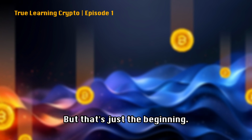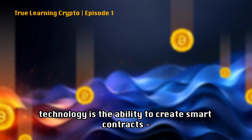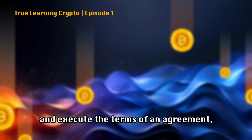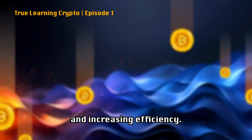But that's just the beginning. One of the most revolutionary aspects of blockchain technology is the ability to create smart contracts, self-executing contracts with the terms of the agreement directly written into code. Smart contracts automatically enforce and execute the terms of an agreement, reducing the need for intermediaries and increasing efficiency.